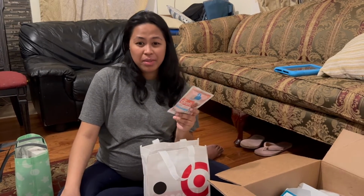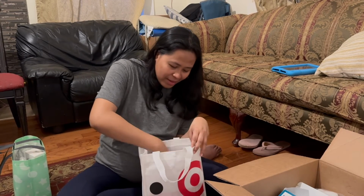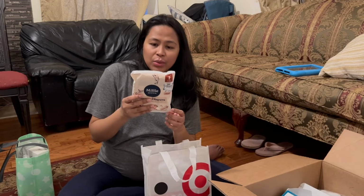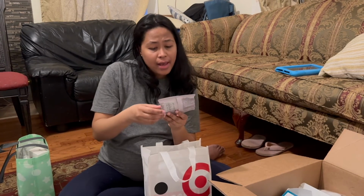So good for us. And then we have Draft. So Draft is advisable laundry detergent for babies' clothes. So yeah, this is a sample laundry, but actually we already bought a bigger one, but this one is still usable, of course. So thank you. And then we have this sample diaper. So this is Millie Moon diaper, luxury diapers, and a sample formula milk.